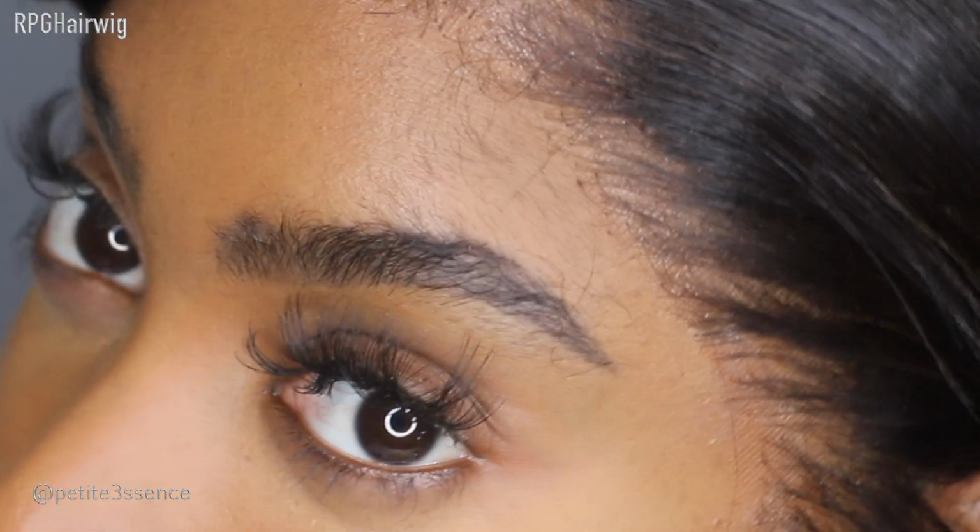This is the final look. 10 out of 10, highly recommend. The wig is top tier. It feels good. The texture of the hair is just amazing.